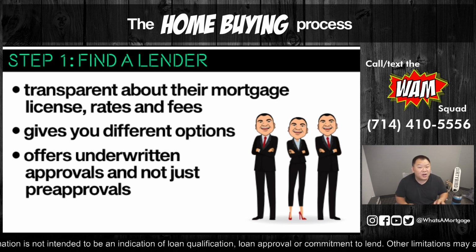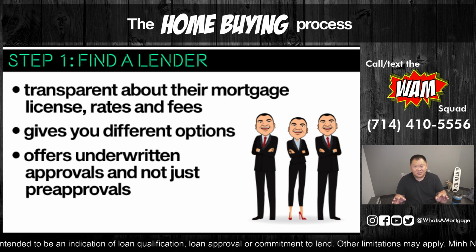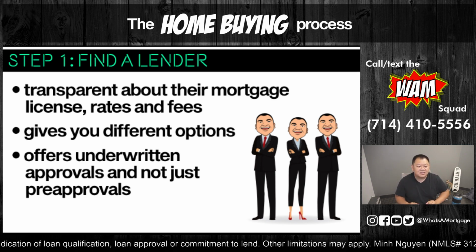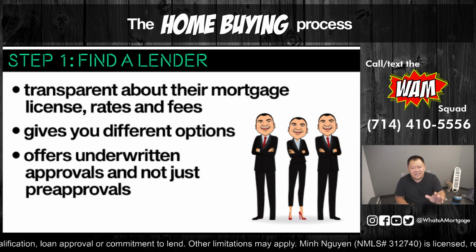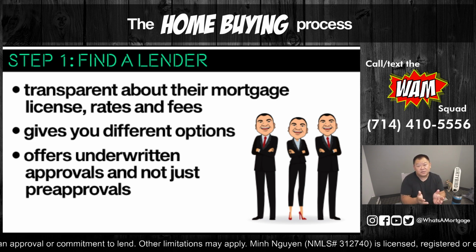Right? Second thing you want to look for, you want to make sure that lender gives you options. Right? It all depends on your goals. You should know options. If they don't give you options, you make them an option. And number three, especially since it's a seller's market right now, you want to be dealing with the lender that's issuing underwritten approvals and not pre-approvals, right?